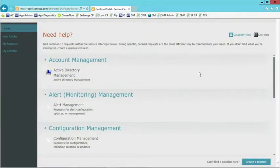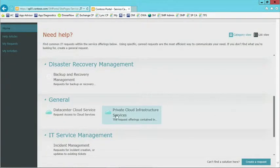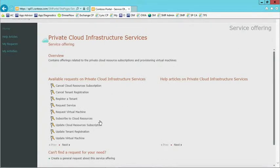Now let me change hats. I'm now a Contoso user. So let me step into what I'll see when I go to the portal. When I'm in the portal, here's what I'll see. And I'll see my service catalog, or the self-service experience portal. And I want to scroll down, and you'll see this general tab. I'll go into private cloud infrastructure resources. The next thing I want to do, I still want to request a virtual machine. I need some resources, so let me do that.